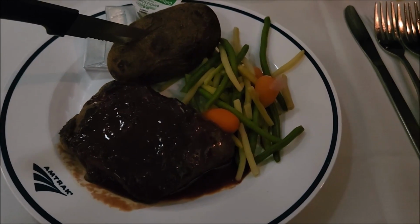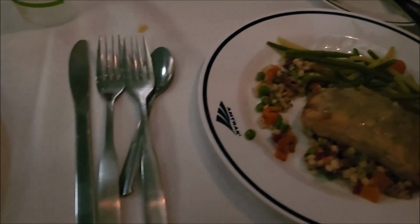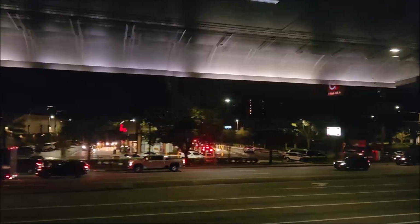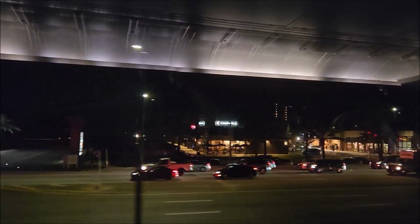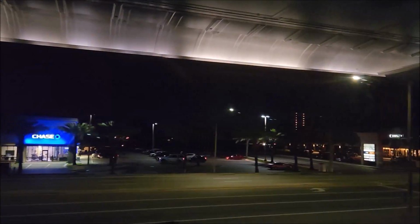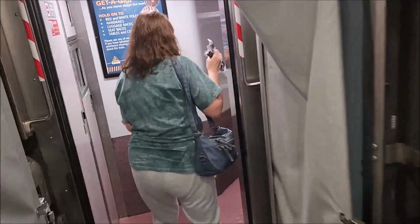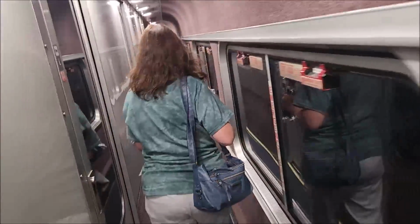I got the steak dinner and Charlotte got the salmon dinner, and they were both delicious. This is Jacksonville. And you could see the buildings that we see on 95, but now I think they're too far away. Here I go. I'm videoing it. Charlotte's a pro at going between the train now. Dessert and all. Yeah, and if I'm not mistaken, this is our car. I think so. Yeah.